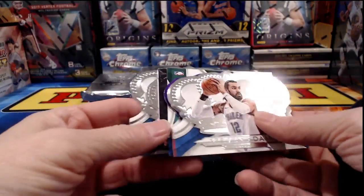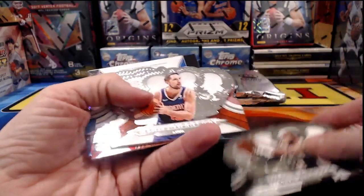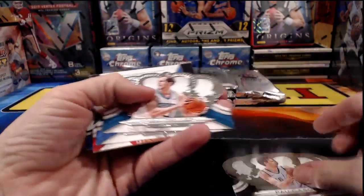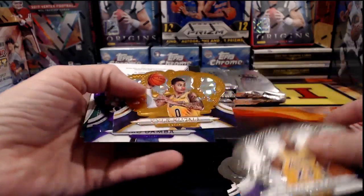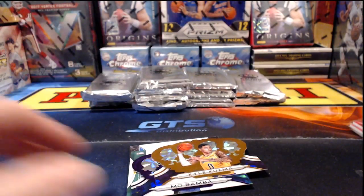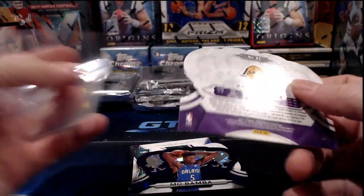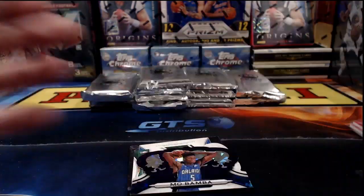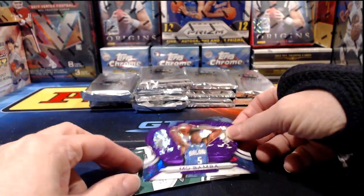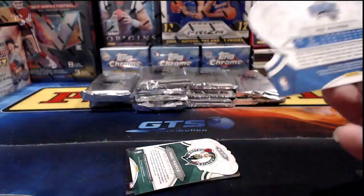Oh, you said you figure you're going to be some big Milwaukee Bucks hits in here, card collector? Well, you never know. You never know what's going to come out of here. It's definitely within the realm of possibility. To 99, Kyle Kuzma, Lakers. Behind that, we have a purple crystal coming, and purple crystal is 225. That is also Mo Bamba and the Orlando Magic.